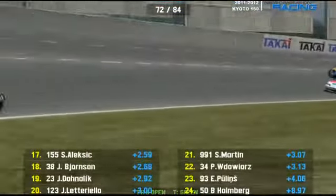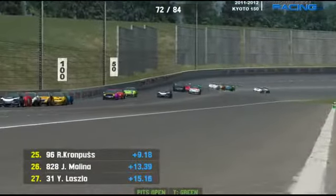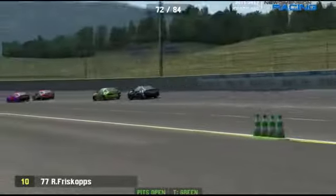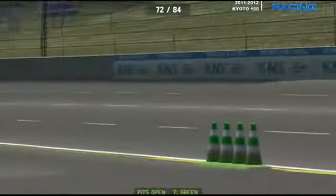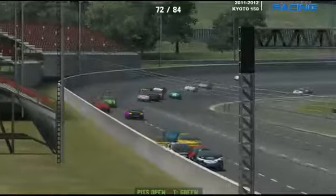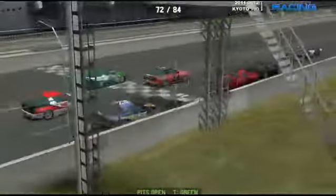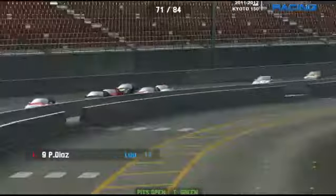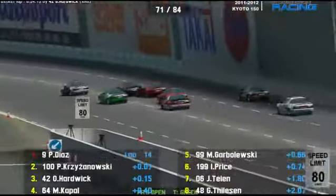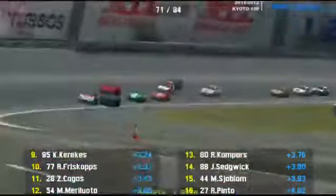Oh, and what happened to First Cops? He's currently down to 10th. We saw him in the background wiggling through the apron, over the apron. But as of now, most of the field is single file while Dorian's timed out. Contact between Kampas and Sedgwick.